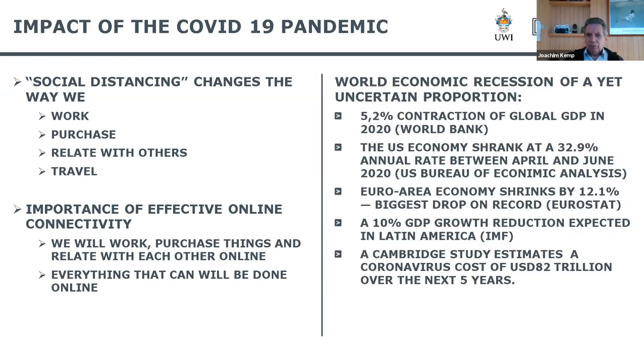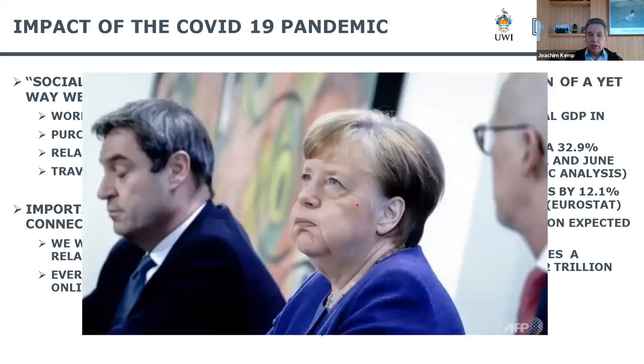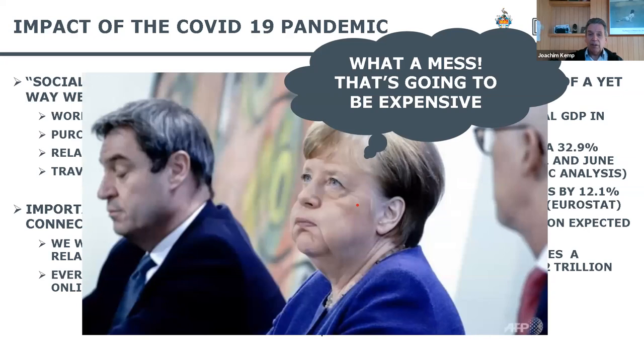But the economic recession we are facing, which is the indirect impact of the COVID-19 pandemic, is yet to be seen. There are numbers of contraction worldwide of 5.2% of the world GDP. In the US, the economy contracted by almost 33% between April and June. For 2020, the euro area is projected to shrink by 12.1%, and a 10% GDP reduction is expected in the Latin American area. And a Cambridge study estimates the coronavirus costs in the next 5 years to amount up to $82 trillion. We can actually feel for Ms. Merkel here and see what she's thinking. It is a mess and it's going to be expensive.